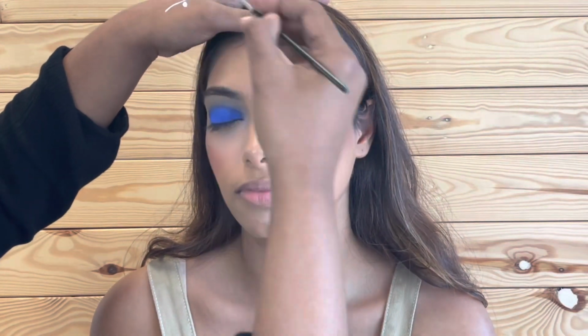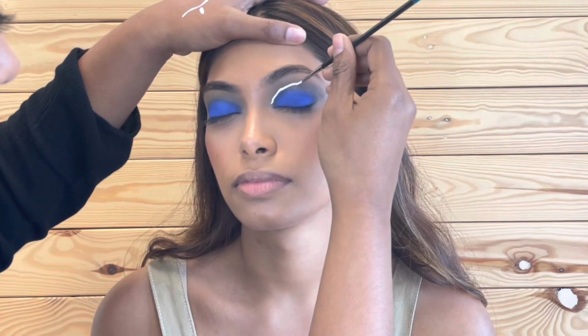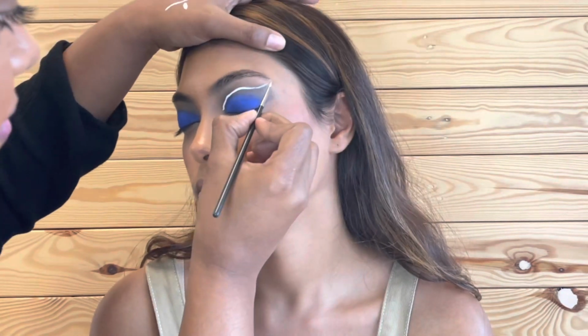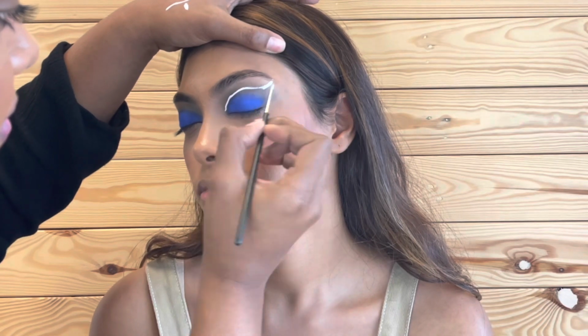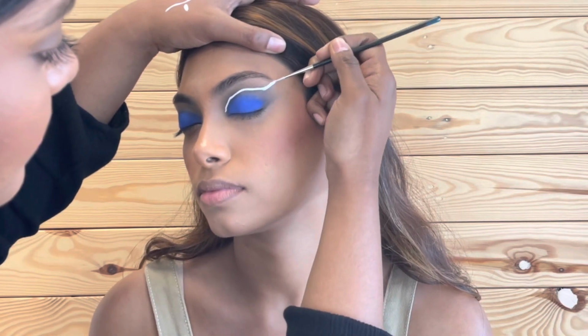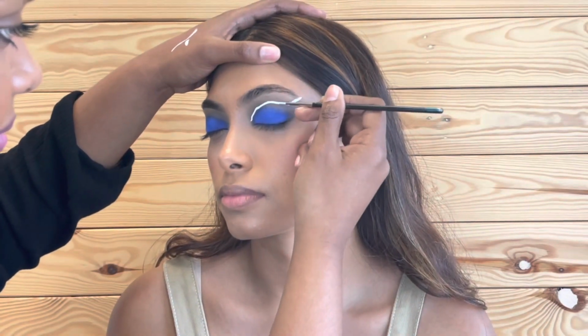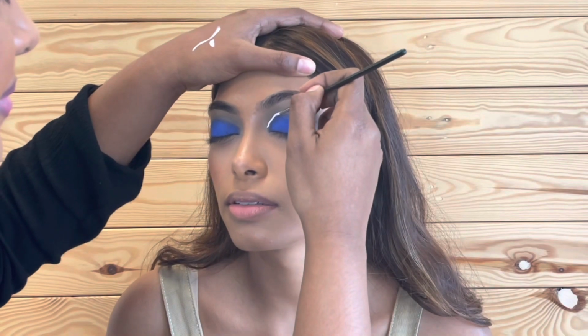Let me tell you guys, it was at this point that I was stressing. It was my first time using this product, which is a water activated liner, and I just was not sure how it was going to come out. The liner is actually from Belani Beauty, which actually turned out to be a really amazing product. So shout out to Belani Beauty.